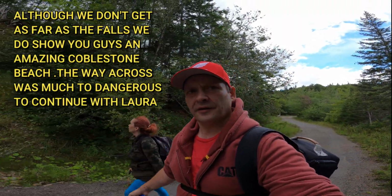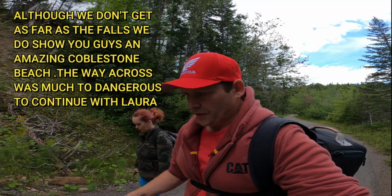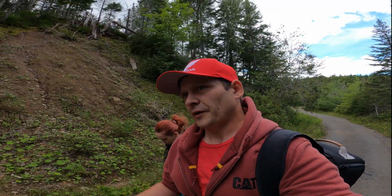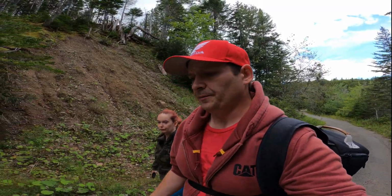The entire area, guys, is supposedly haunted. As I said in the intro, this is one of the oldest settlements in North America.